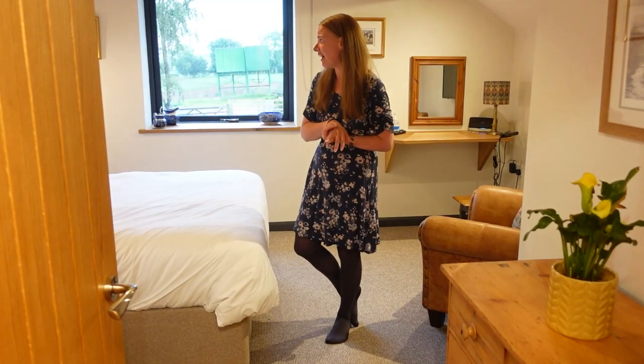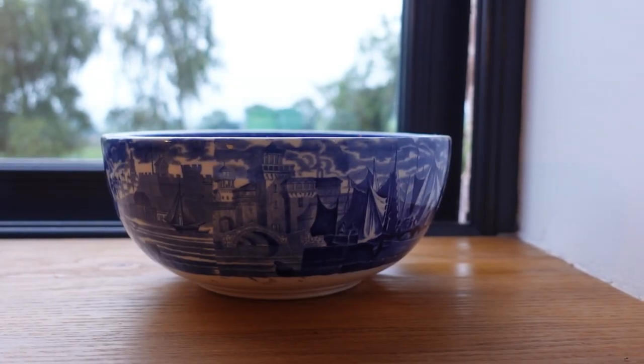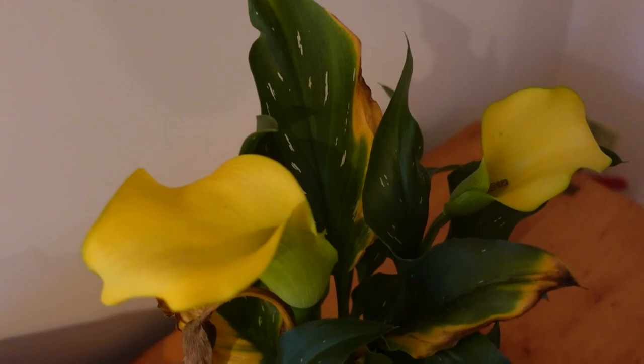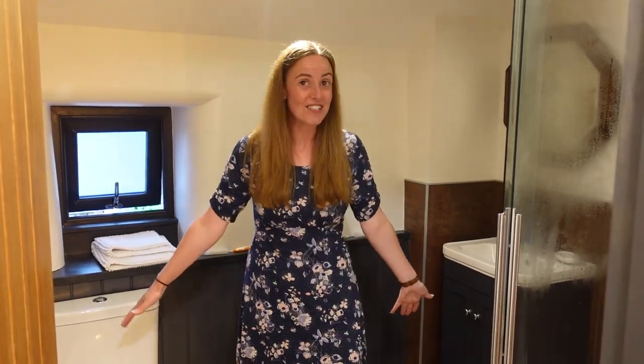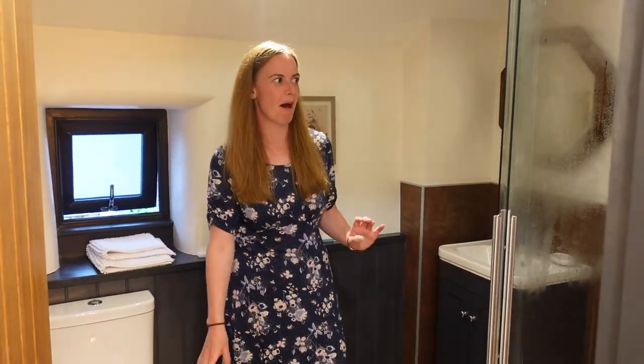And I think all that's left now to show you guys is the bathroom. Last but by no means least, the bathroom. It's a fairly bog standard bathroom, if I'm being quite honest with you, but it definitely serves a purpose.